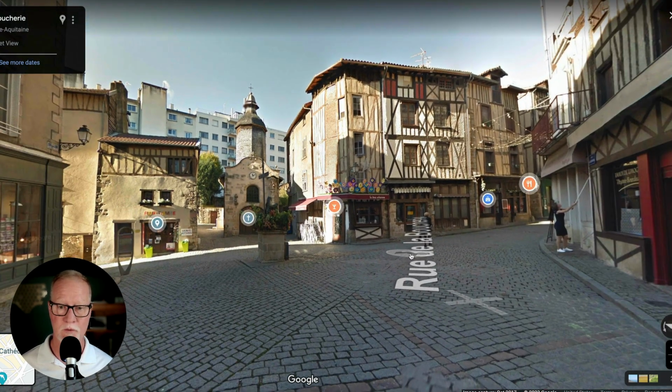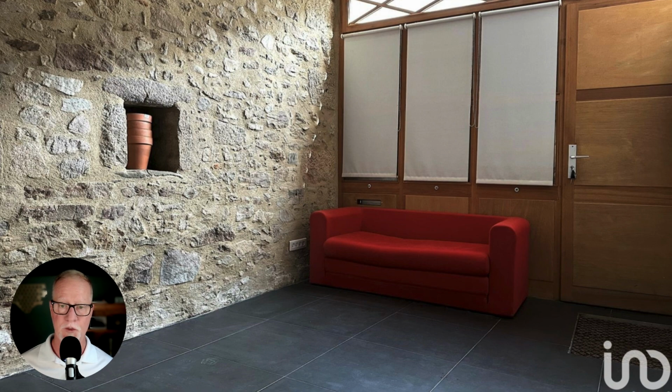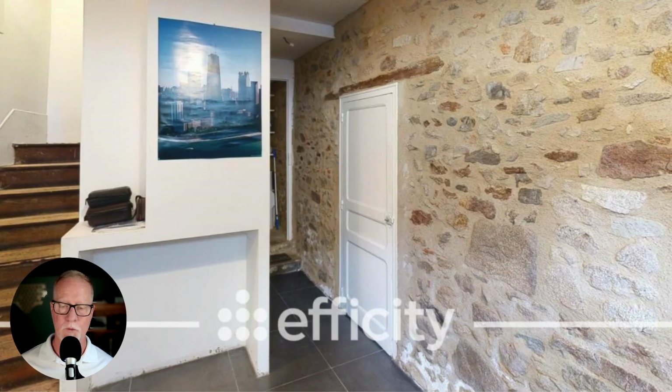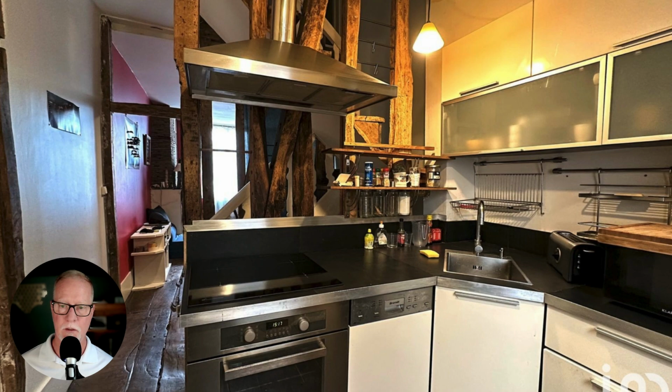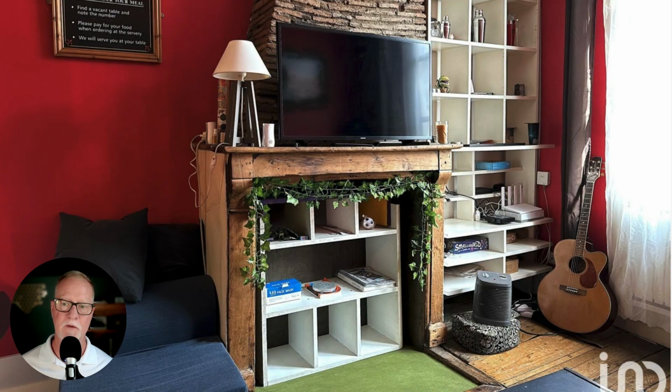Tons of bars and restaurants and sights to see. Just so amazing. Here's the entry door at the ground level. You can see the place looks in very good shape. When you go up one level, you reach the floor where the kitchen is in the back and this living room space is out front, and the stairs bisect each floor. I love what they did with this fireplace for extra storage. It's certainly not a big place, but to be in the middle of everything, it's pretty spectacular.